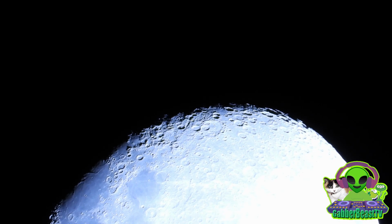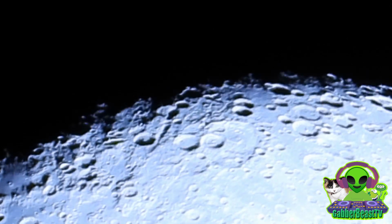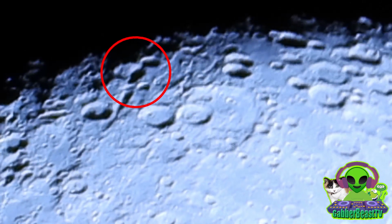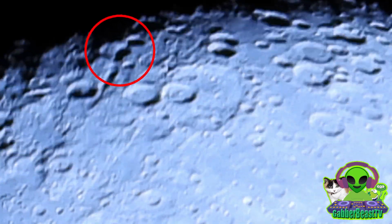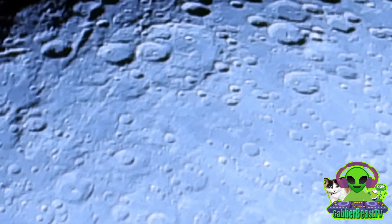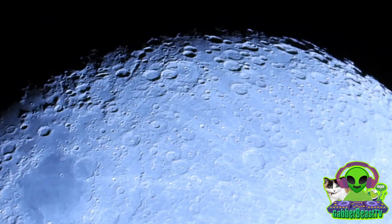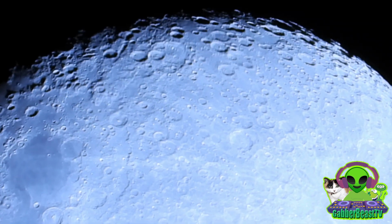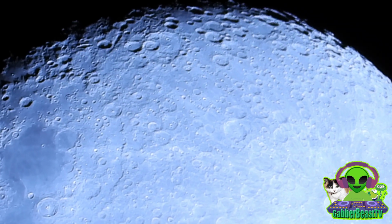Here we have a 1080p, 60 frames per second video I took of it. Sorry, it wasn't 4K. I made a mistake there. You can clearly see it's not pareidolia. It's not pareidolia. It's not moon rock, dust on my lens. It's just something on the moon.